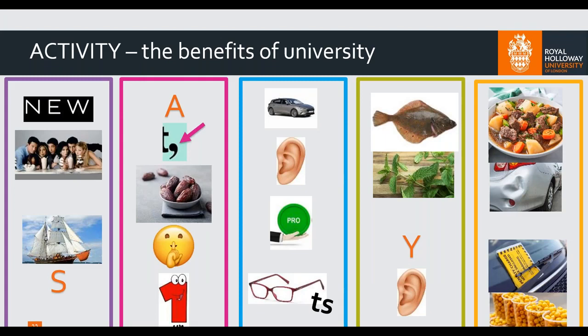Okay, so we're going to do another little mini activity now. What I have got for you on the screen are different benefits of going to university, and they are represented through different pictures. So I want you to try and work out what the different pictures represent. And as I say, they are all benefits and really good things about going to university. So again, I'm going to put 2 minutes on the timer.